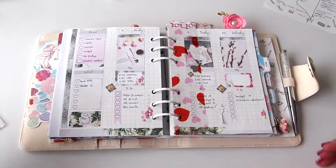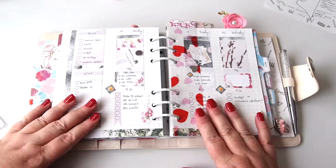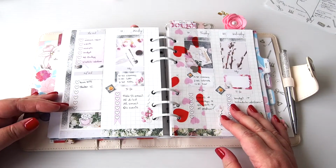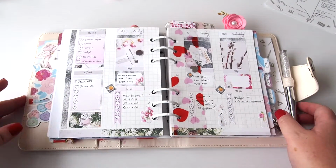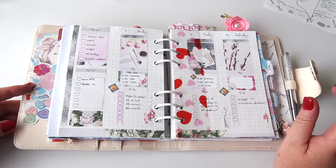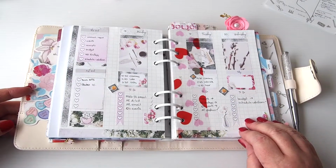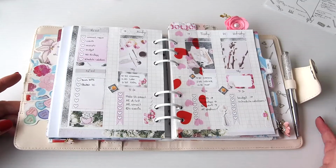So this is the week in my planner, and I fell off the wagon. This is the one that I keep at home. I take my personal size with me, and Monday and Tuesday was great, did what I was supposed to do, but I didn't keep it open on my desk. My desk was just covered in stuff, and I got home late every night, and I just didn't sit down with my planner, and consequently I didn't do the things that I wanted to do.